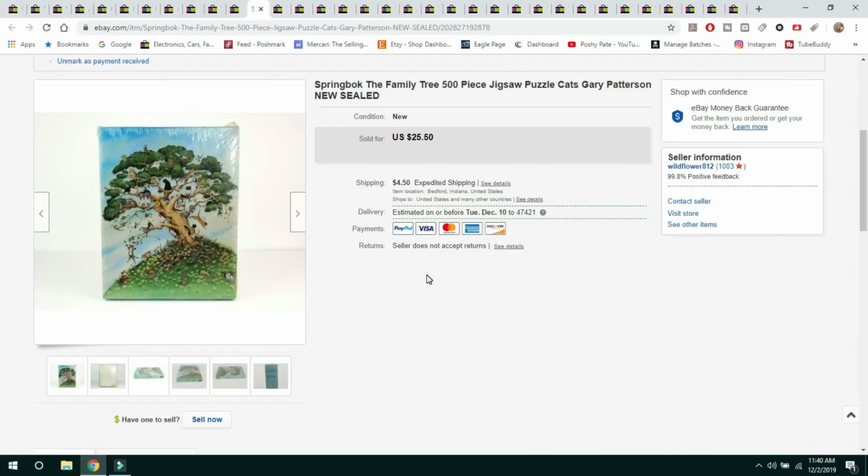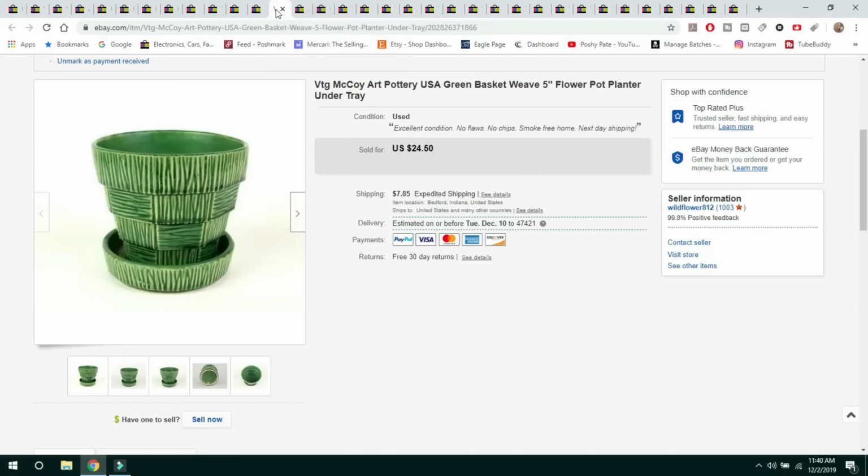This next item is a Springbok, the Family Tree 500-piece jigsaw puzzle by Gary Patterson. This was Cats in a Tree. Brand new, sealed. I paid $1.99 for it at Goodwill. Sold it for $25.50, and the buyer paid shipping.